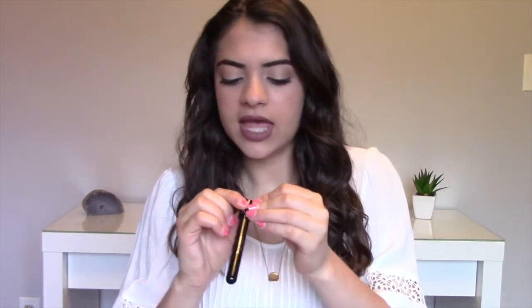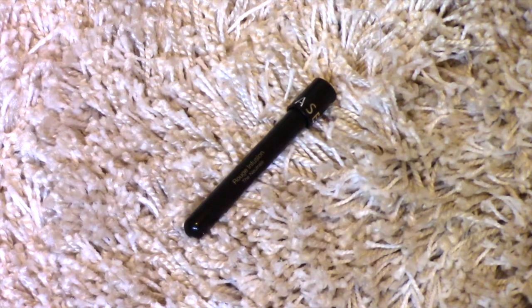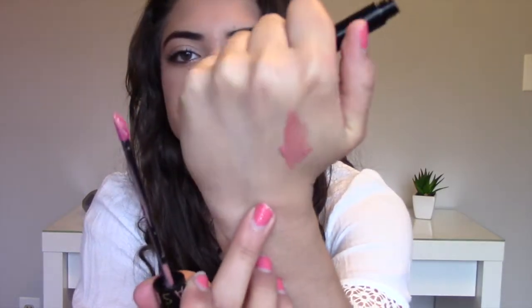This is the Sephora Rouge Infusion, the Neutrals in 15 Rosebud. It's kind of like their liquid lip. It's really not as pigmented. As you can tell, it's not super pigmented. I like it, but I'm not in love with it. It was on sale, so it's not a big deal.